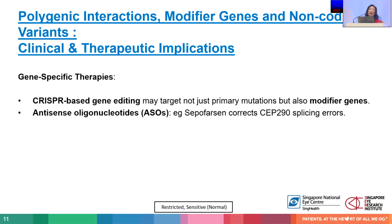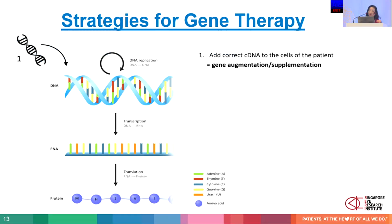And what about how it affects therapeutics? There would be CRISPR-based gene editing as well as antisense oligonucleotides, which can be used. So I'm going to jump right into that now.